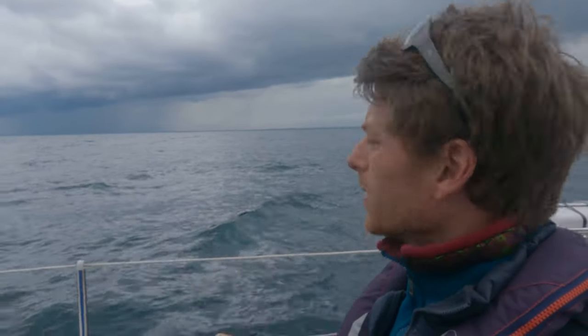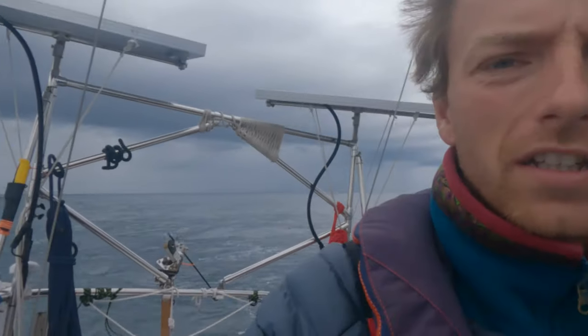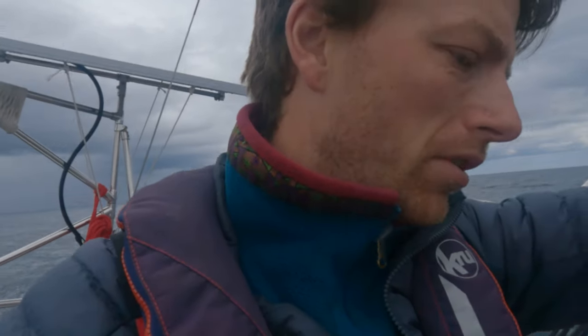Pretty sure this thing is sucking away all our wind, quite frustratingly, and the tide's just turned against us for up to about a knot or 0.8 knots against us. So we're bobbing about like a cork, doing 2.8 to 3 knots. Could be worse though. At least it's not raining.